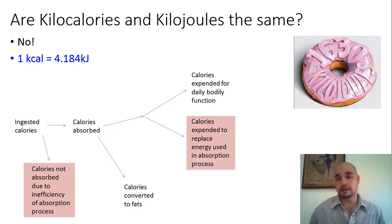So are kilocalories and kilojoules the same? Well, the answer is no. 1 kilocalorie equals 4.184 kilojoules. And again, this is how we can look at it. If you take a look at the diagram, ingested calories. Ingested means the food that we eat and we take in. Some of the food that we take in is not used by our body and it leaves as waste. So it says calories not absorbed due to inefficiency of absorption process in the pink box.